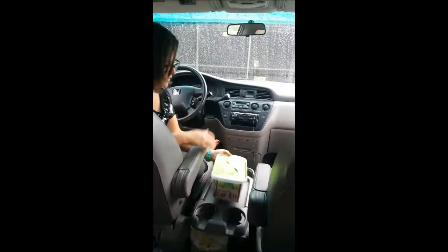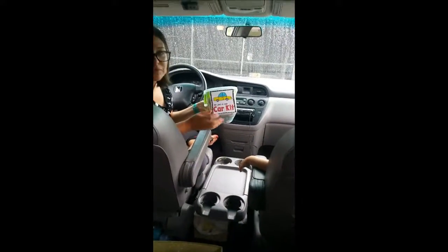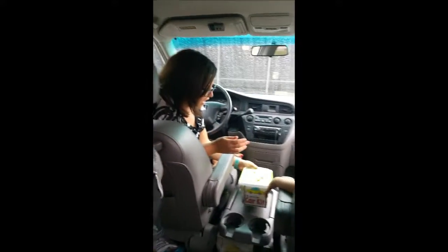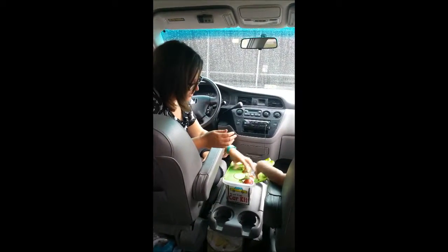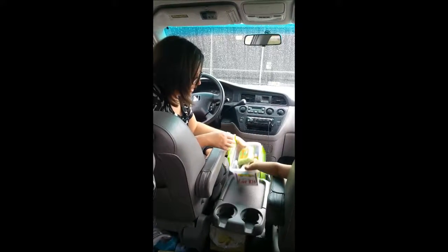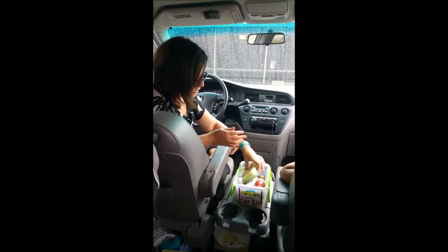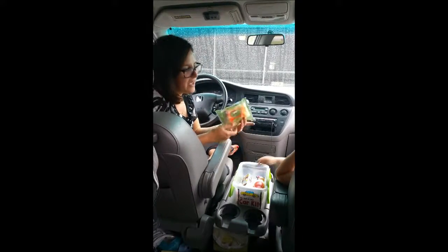Yes. Okay. So, just so you know, you can print this Just In Case Car Kit little sticker out on the blog for free, so do that, and you can stick it on your container. I got this container for $1, so you can get them really, really cheap. So, what's the first thing, Maggie?